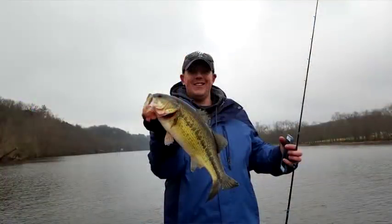Throwing just your basic crawdad colors, parallel on those steeper rocky banks, a lot of those channel swing banks, both in the creeks and on the main lake. It seemed like he said the bite was better up around Cape Fair and on up than it was down, though the water was colder.